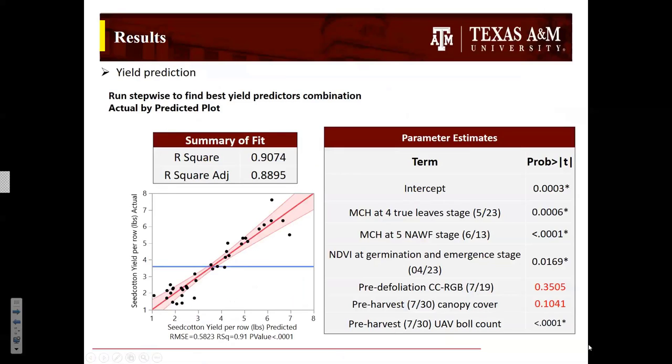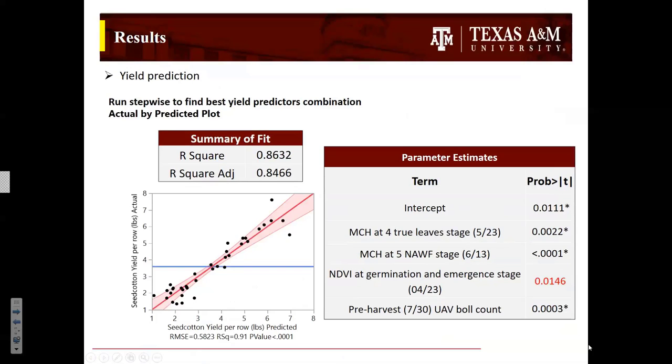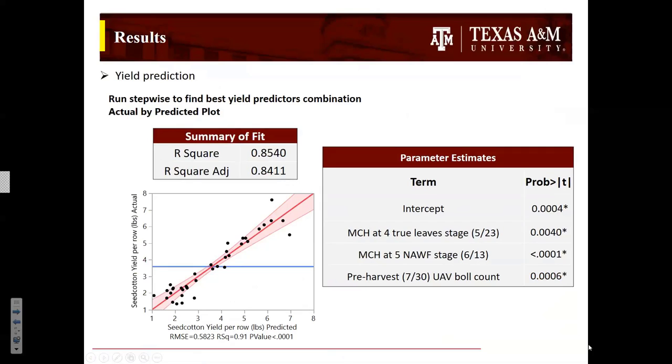To take full advantage of UAV data, we ran a stepwise regression to find the best combination of yield predictors to maximize prediction accuracy. The first model we got, the R-square is 0.9074, and in this model we have 6 parameters, but 2 of them are non-significant. After removing these 2 non-significant parameters, we got our second model. The R-square is 0.8632, and this model has four parameters, but one of them is not significant. After removing that non-significant parameter, we got our third model. The R-square is 0.854, and in this model, all three parameters are significant.